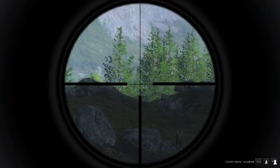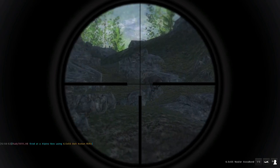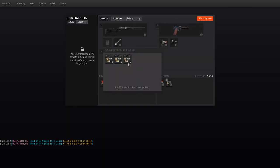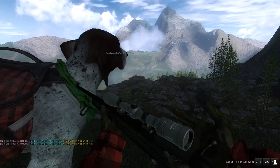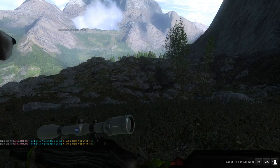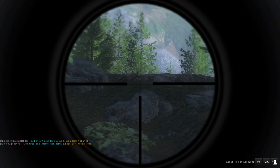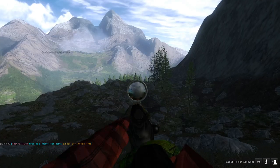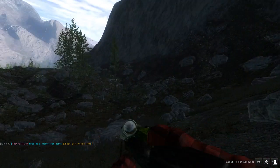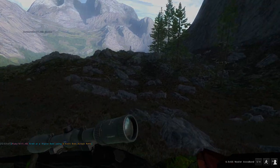Oh, there he is. And he's hit. And we missed that shot. Oh, we gotta put more bullets in. Well, he turned back around, so I don't have to worry about hitting him again or missing him. And he's down. Big boy. No, not even close. Maybe bigger than the one that I shot, but still nothing with any sort of decent curl.